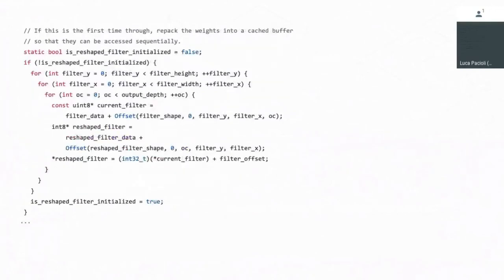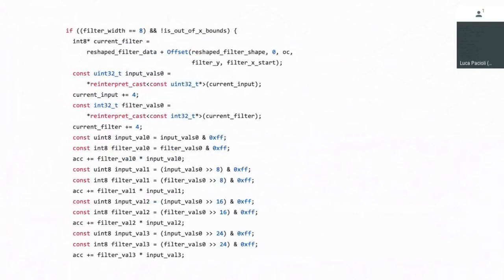Here's where I'm actually doing the weight reshaping. But the key thing I did, which will look familiar to anyone who's done this kind of loop unrolling for optimization in any kind of embedded code, was say, instead of loading 4 bytes individually, I'm going to load all 4 bytes as a 32-bit word and then extract out the bits I need, and do that a couple of times. And that got me up to about 15 frames per second, which was enough.